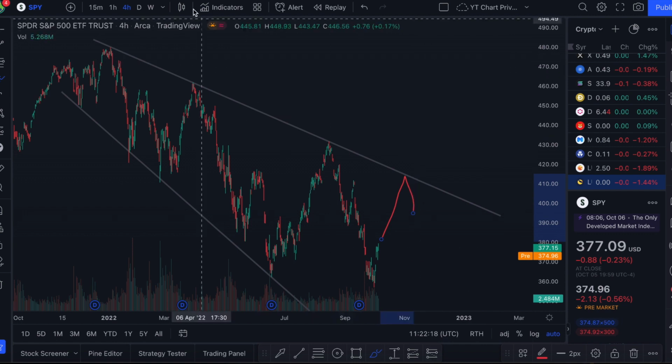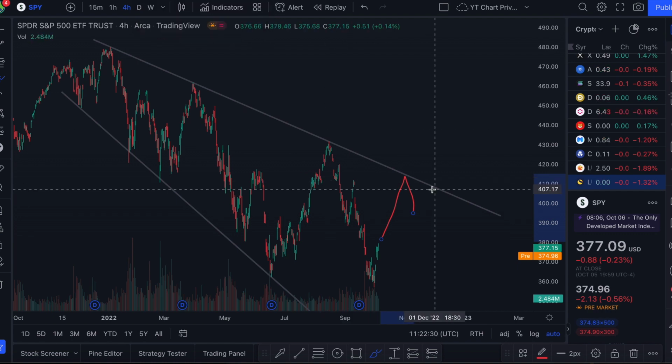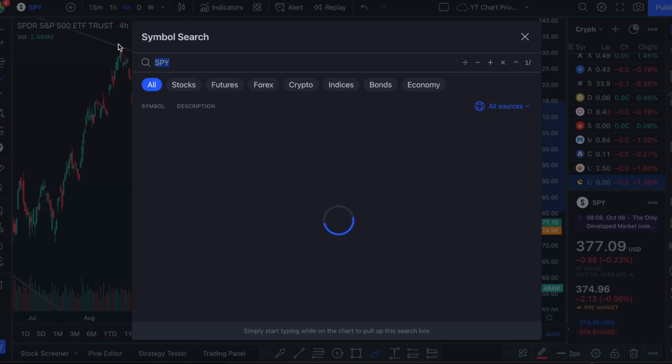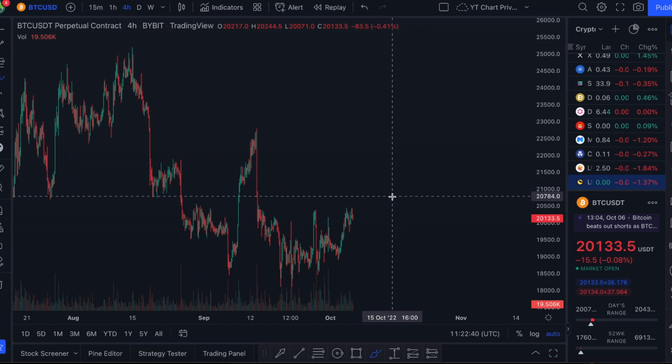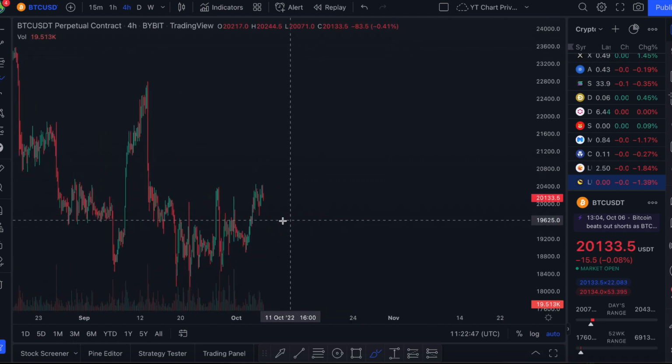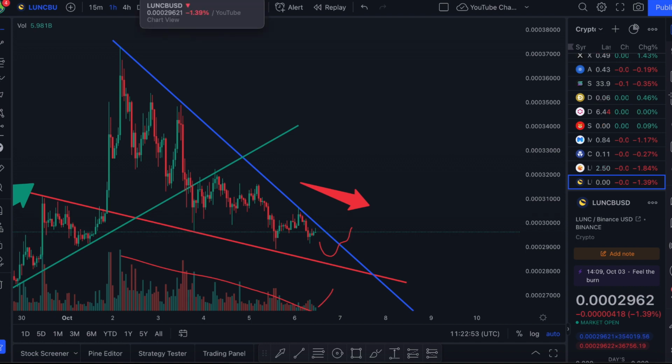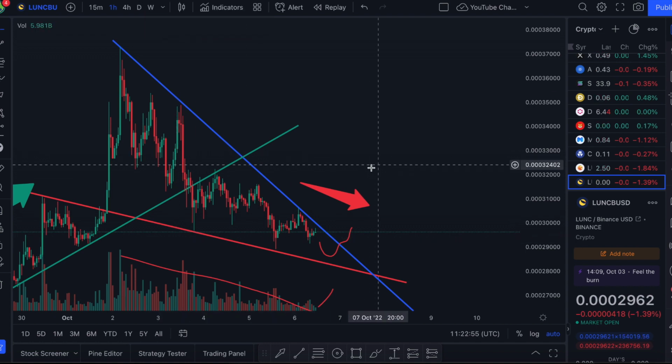And of course, if that happens, then that's going to have a bullish influence on cryptocurrency in general. So not just Luna Classic, but every single crypto as well. So keep your eyes peeled on what the stock market is doing there, and on Bitcoin as well. Again, Bitcoin is back in the 20,000s, and it's broken through its long-term resistance. So we could see some more price action. And of course, if Bitcoin is bullish, then we could see more bullish movement on Luna Classic.